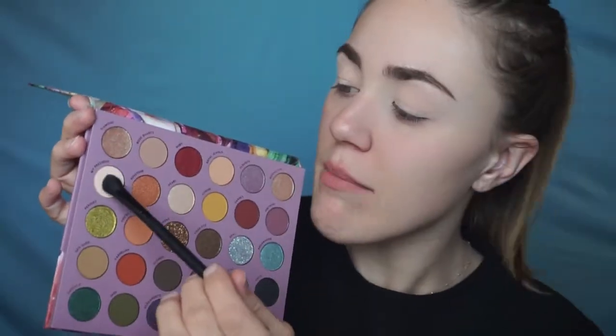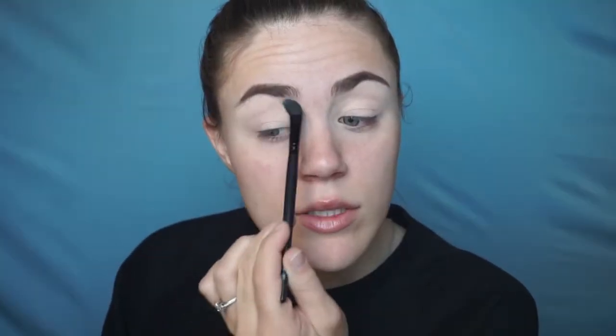Okay, so we're just gonna take my Precious, and I'm just going to use that to set down the primer. Again, I already did use powder because I didn't realize that was here. But that way you can see that it still does brighten up the lids. So you could use this to set down your eyeshadow primer, or you could use this to brighten up the lid space or add a little bit of a matte inner corner highlight. Lots of options with that shade.